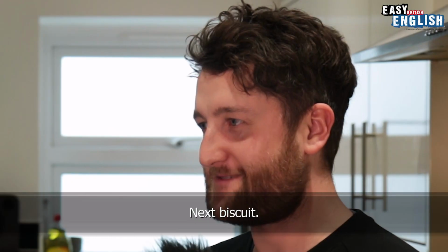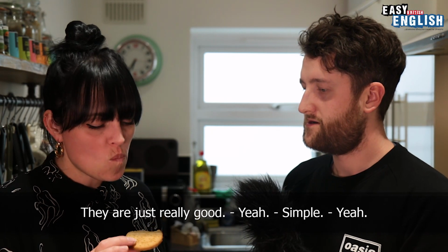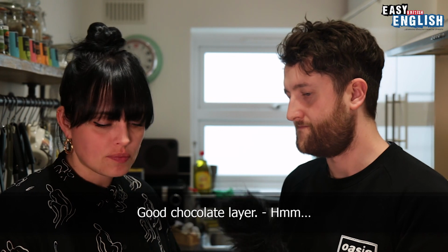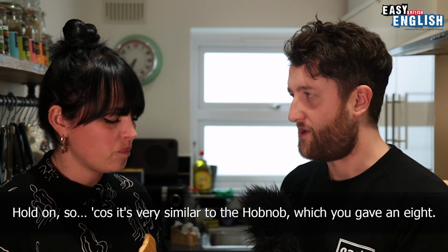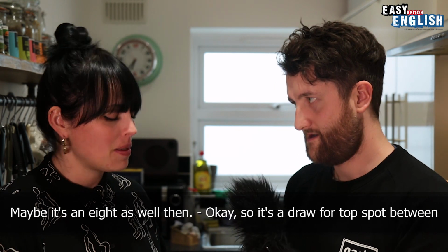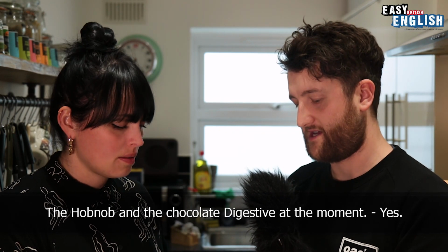Very specific. Next biscuit. The milk chocolate digestive. They are just really good. Simple. Good chocolate layer. So simple but so good. That's a 9. Hold on, because it's very similar to the hobnob, which you gave an 8. But the difference is no oats. Maybe it's an 8 as well then. Okay. So it's a draw for top spot between the hobnob and the chocolate digestive at the moment.